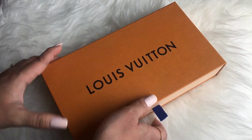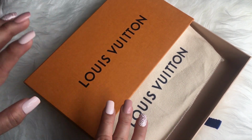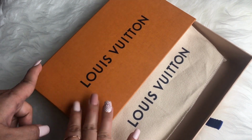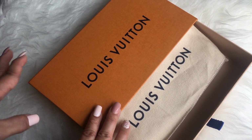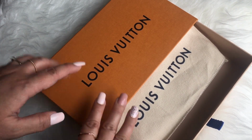So without further ado, this is the exchanged wallet that I got. When I went to exchange it, this was the box that I got the first wallet in. So I just brought that, and then she just put the new wallet inside this box, and there was no ribbon because I kept the ribbon, and she didn't tie it again. The only thing was she gave me a paper bag with it, so I'm thankful for that.